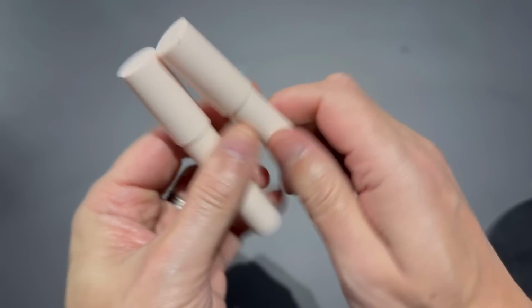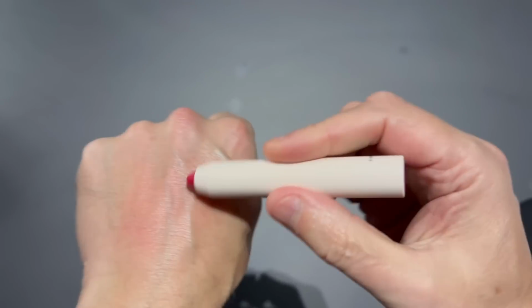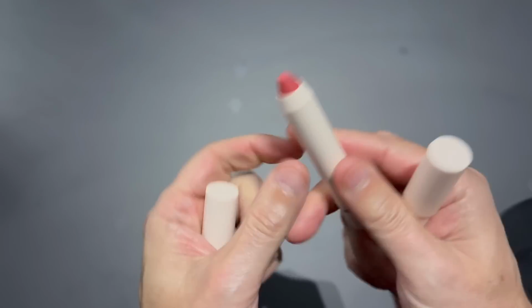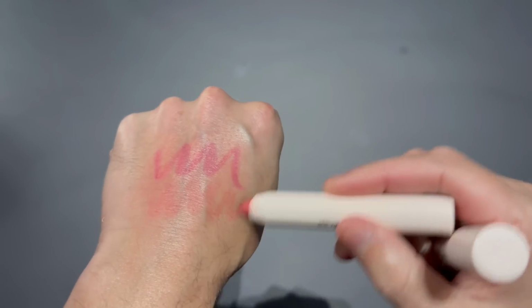Let's move on to lips. Now I picked these two hybrid products from Laura Mercier. They're really, really nice. They also double up as a cheek balm as well. They're not super pigmented or overly saturated, but they make the lips feel nice, and that's the main thing.